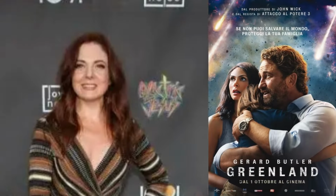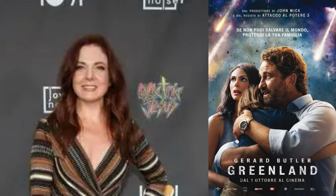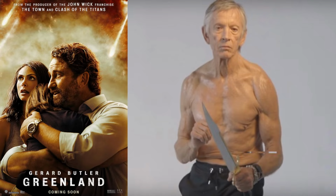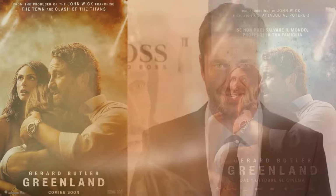The film also lightly touches on environmental themes, even if indirectly. The comet hurtling toward Earth can be seen as a metaphor for global threats like climate change, catastrophic events that loom over humanity, demanding urgent action but often ignored until the last minute. Though Greenland isn't an environmental thriller per se, it captures that sense of impending doom and the scramble to respond, which echoes real-world concerns about how we deal with planetary crises. This underlying message adds an extra layer of meaning to the film, making it not just a story about survival but also a reflection on humanity's relationship with the natural world.